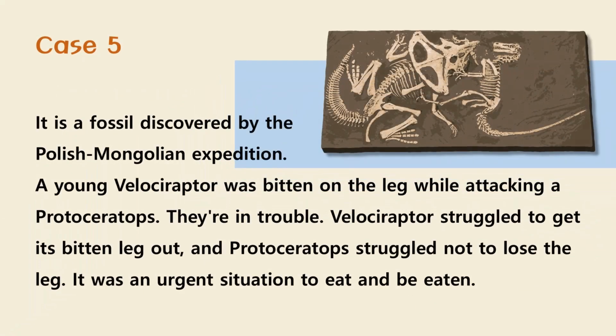Case 5. It is a fossil discovered by the Polish-Mongolian expedition. A young Velociraptor was bitten on the leg while attacking a Protoceratops. They're in trouble. Velociraptor struggled to get its bitten leg out, and Protoceratops struggled not to lose the leg. It was an urgent situation to eat and be eaten.